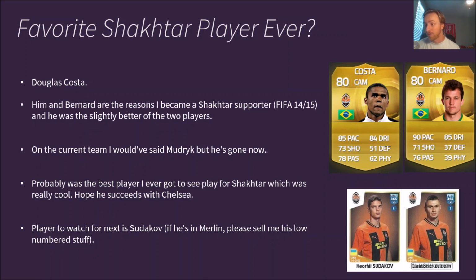And Sudakov could never be worth anything as well, but he is a very, very talented attacking midfielder. In terms of his statistics, he is very comparable to Pedri. He plays in a completely different league from Pedri, but his advanced statistics are very similar. So he's doing what Pedri does, just at a lower level. So really high on him for the future.